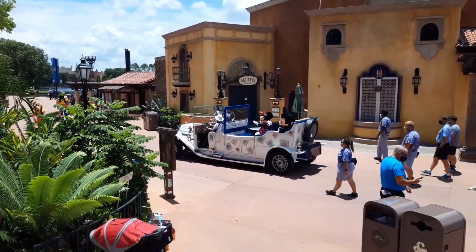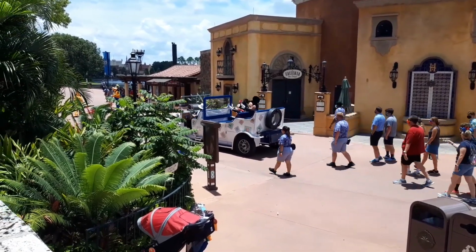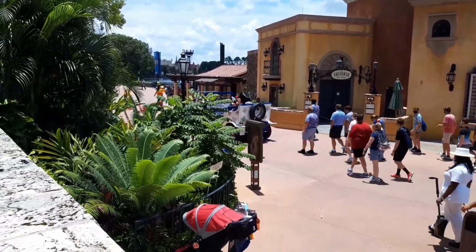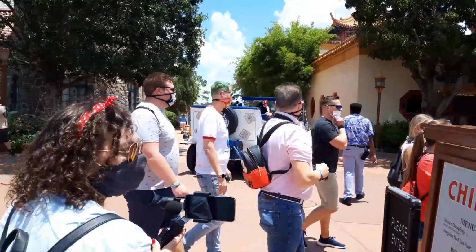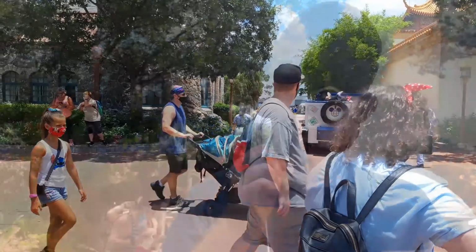As you can see, Mickey and Minnie are right now passing the Mexico Pavilion, and Pluto and Goofy are leading the path. As you can see, they exit out between Norway and China. I'm a pig. Let's go eat.